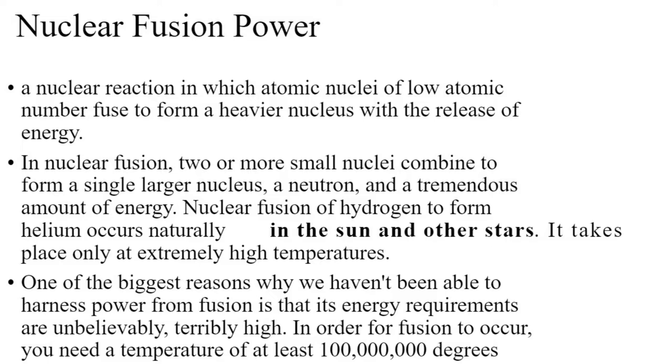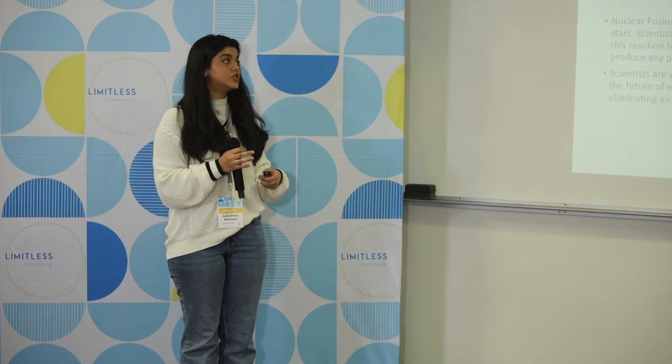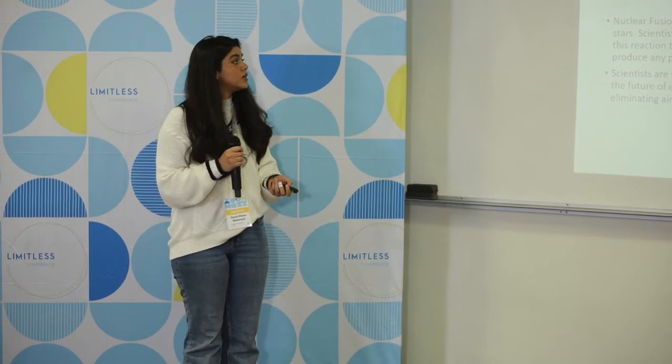a neutron, and a tremendous amount of energy. Nuclear fusion of hydrogen to form helium occurs naturally in the sun and other stars. It takes place only at extremely high temperatures. One of the biggest reasons why we haven't been able to harness power from fusion is that its energy requirements are unbelievably high. In order for nuclear fusion to actually occur, we need a temperature of at least 100,000 degrees Celsius. So nuclear fusion is what produces the energy in our sun and all other stars.